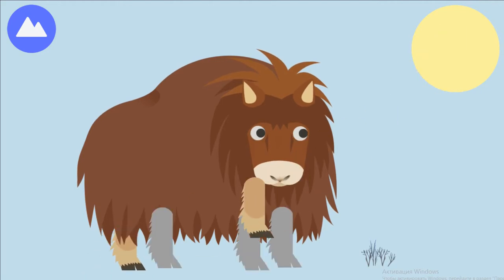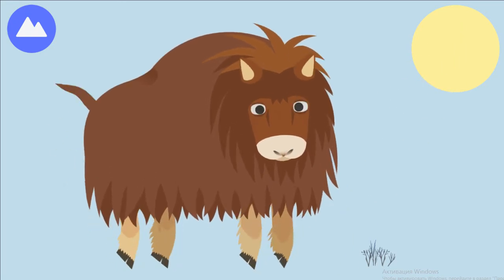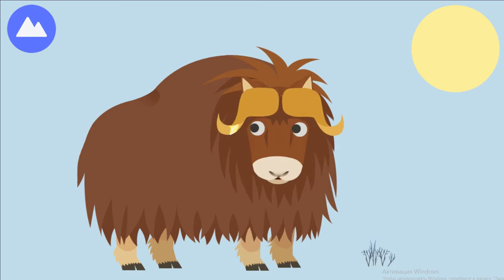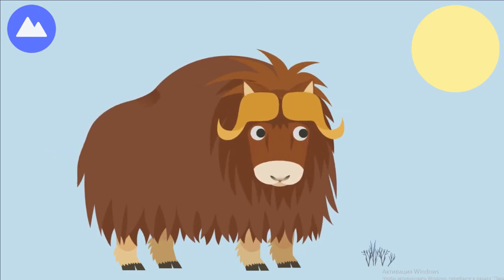Hoof. Horn. Musk oxen use their horns to fight with each other. You built a musk ox!